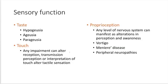When we're talking about touch, we have 4 afferent fiber types that mediate tactile sensation. This develops before birth and continues into early adulthood. It will gradually decline after that, as we lose the ability to sensitize our tactile function. Anything that interrupts or impairs reception, transmission, or perception will then alter and give you tactile dysfunction.